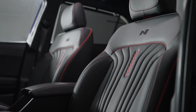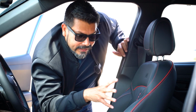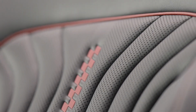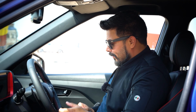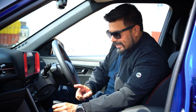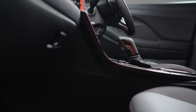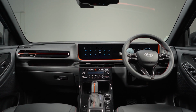Now you also have these sportier seats which have this red piping as well as red stitching. It is very nicely contoured. It's done in leatherette. You have this checkered marking here and the N marking here. Apart from that, the steering here is also new, and I really love how it looks over the standard Creta. It also gets this N badging, red contrasting stitching all around. The gear selector also gets the N badging and a red highlight along with red stitching right here. The armrest also gets this red stitching, and another big difference that you won't be able to see right now is that the ambient lighting on this car is red as opposed to the amber lighting on the standard Creta.